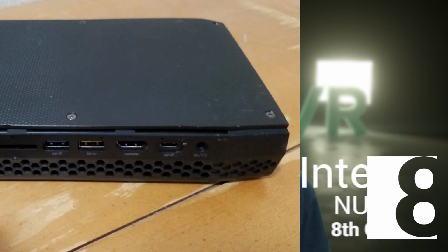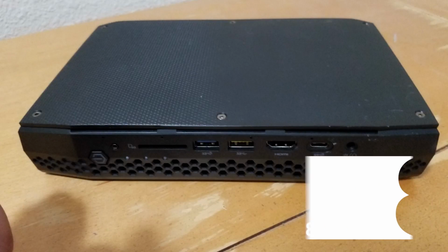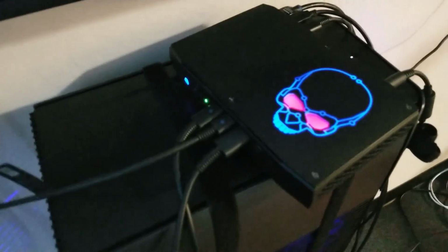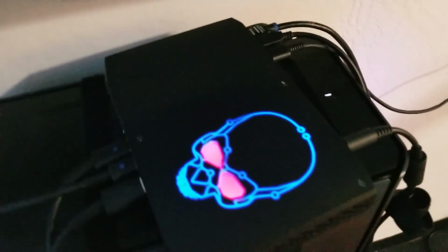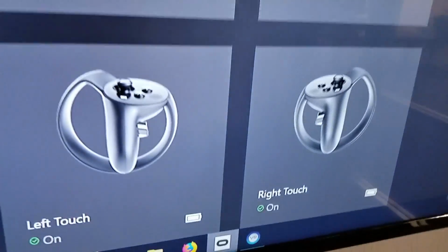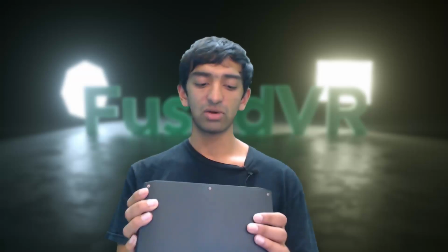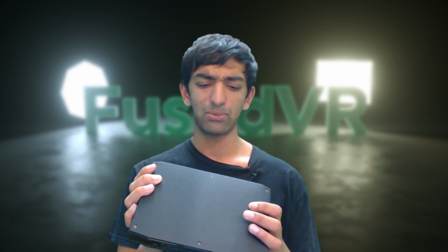This is the Intel NUC 8th Gen. It is basically a desktop that is capable of running virtual reality at a much better scale than even the minimum specs for VR development. And I think that's really awesome that they're able to put that in the form factor of what is effectively just a router. That's really incredible.